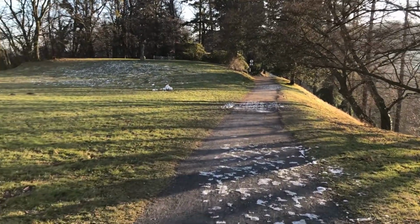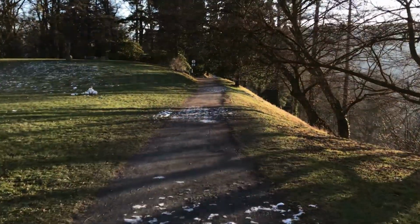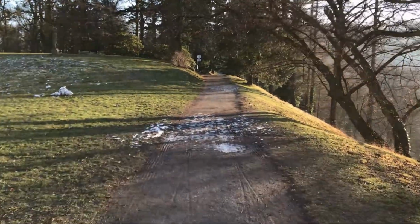This is another one of the locations for first dates. My wife took me here when I visited her in Opava. And we just went for a walk. The grounds are extensive. You can walk for miles. Oh, nice. Yeah.